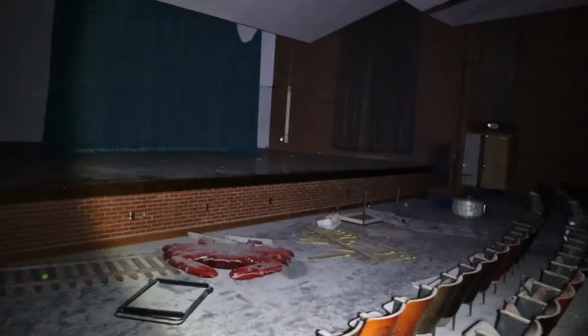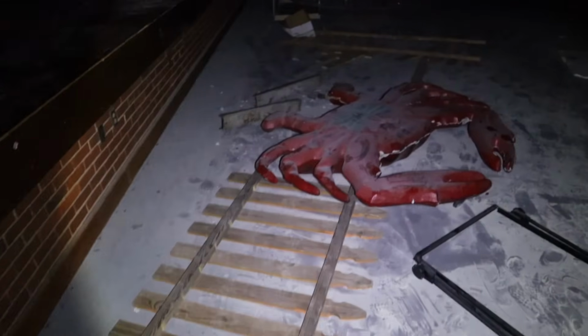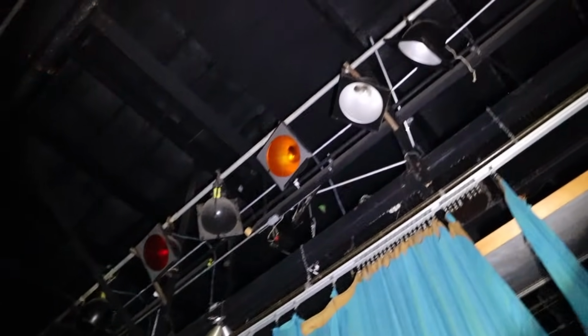Oh, this is big. That is massive. My light can't even get all that. Look at the size of that. This seated a lot of kids. Look at the size of that stage. Again, this was originally a middle school. It looks massive for a middle school. You got what looks like stage props right there. You got the original stage lights right there, all still hanging. And then you have that. Wow.